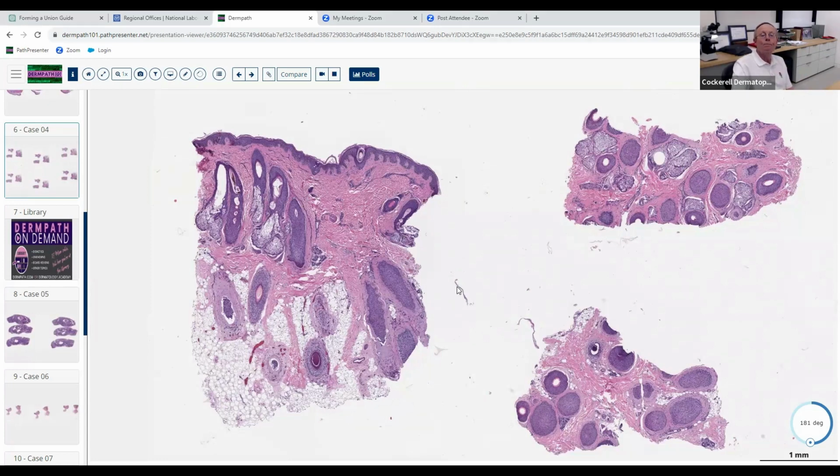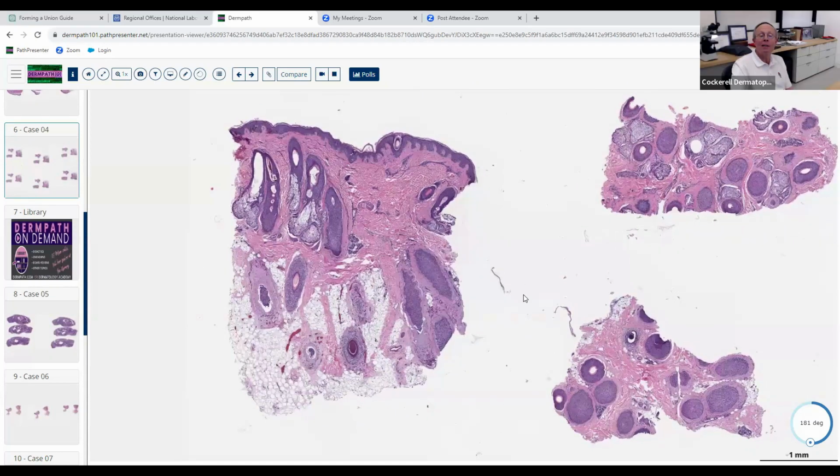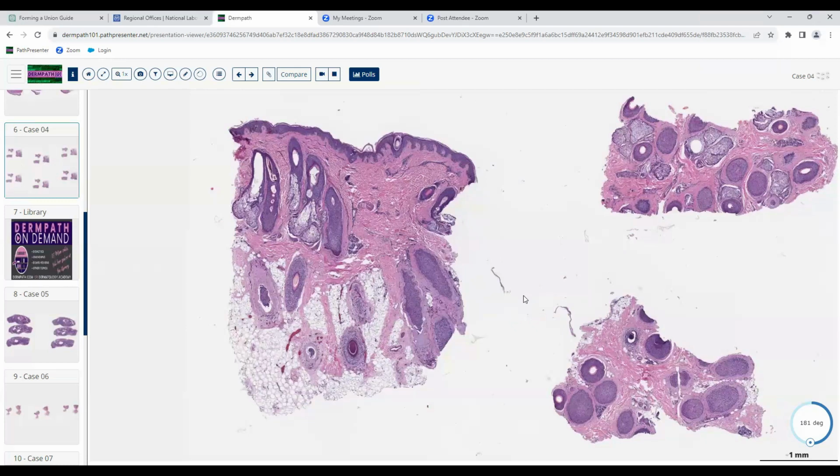Okay. So that tells you it's an alopecia. So I've given you a lot of information. Hence, now we know we're dealing with an alopecia. It looks like, for an alopecia, there's a good amount of hair there. Okay, good. So what does that tell you they probably look like clinically? Now we see hairs there.